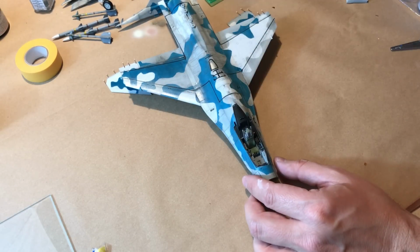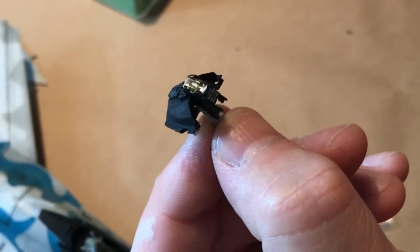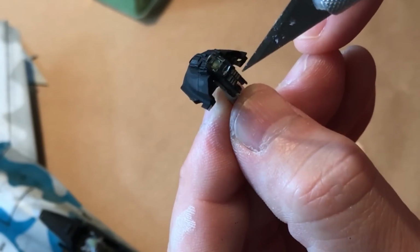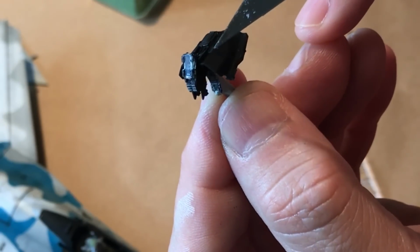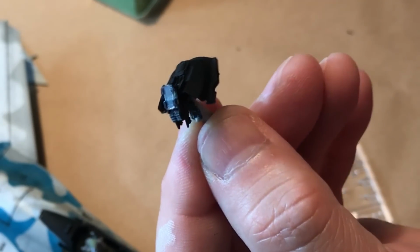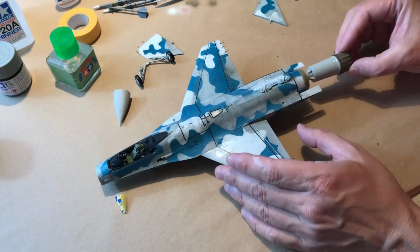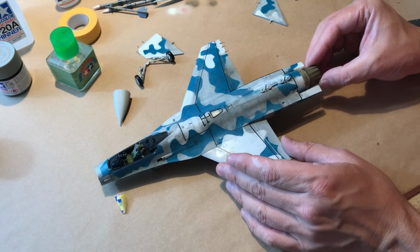Time to throw in the ACES II ejection seat. More amazing detail around the glare shield. We have the AOA indexer, the upfront controls, the HUD, and the nose wheel steering and air refuel door lights here. And it goes to complete the internal cockpit. Next, I install the burner and the engine nozzle.